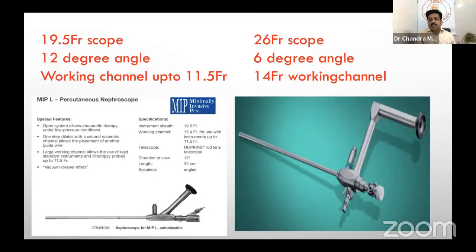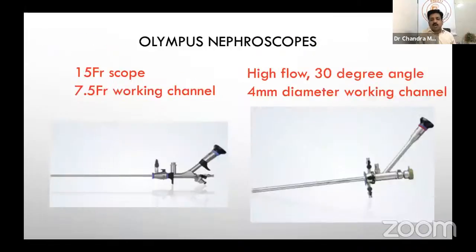26 French scope, which we used to use 10 years back for large stones, but I think these are 6 degrees and 14 French. This is the largest channel size where you can put a tri-prong 5 French, 6 French and take out the large stones. Olympus has only two scopes, 7.5 French working channel, 15 French scope and eye flow 30 degree angle, 4 mm diameter. They are also claiming around 4 lakhs.